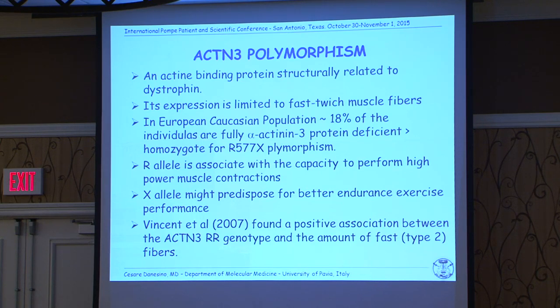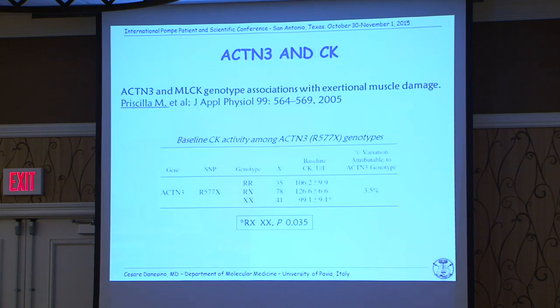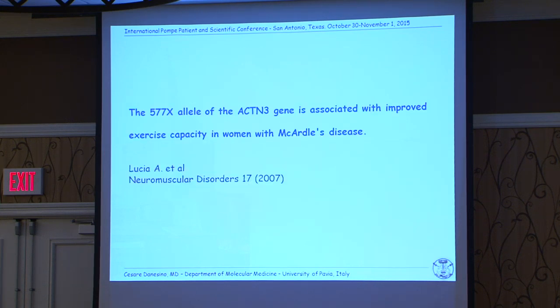Again, we see that the two alleles, R and X, are associated with different sport performances. And again, there is a report saying that the RR genotype is associated with the higher presence of type 2 fibers. This gene was also reported to be associated with muscle damage. Here on the right, you see that its contribution is not that much, but still you may observe different levels of CK as the result of muscle damage in relation to the different genotypes. And again, some variation was observed in McArdle disease for the X genotype.